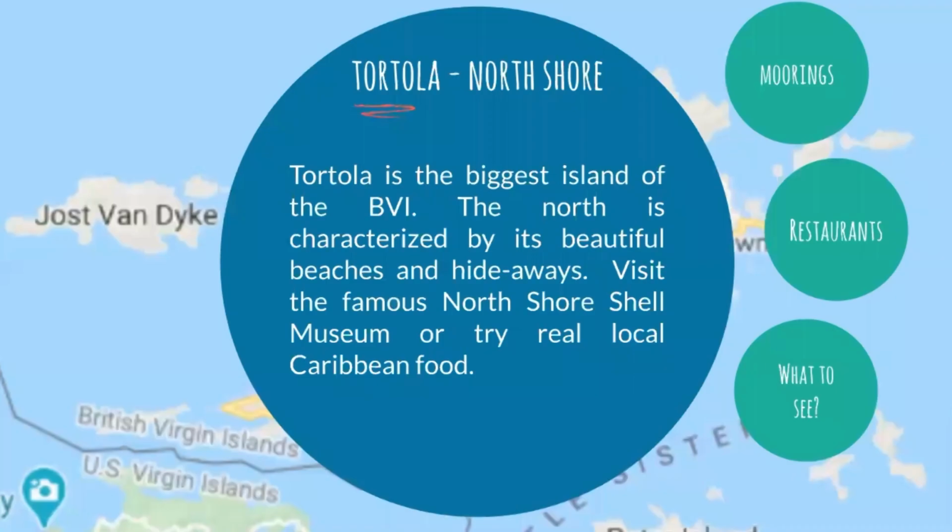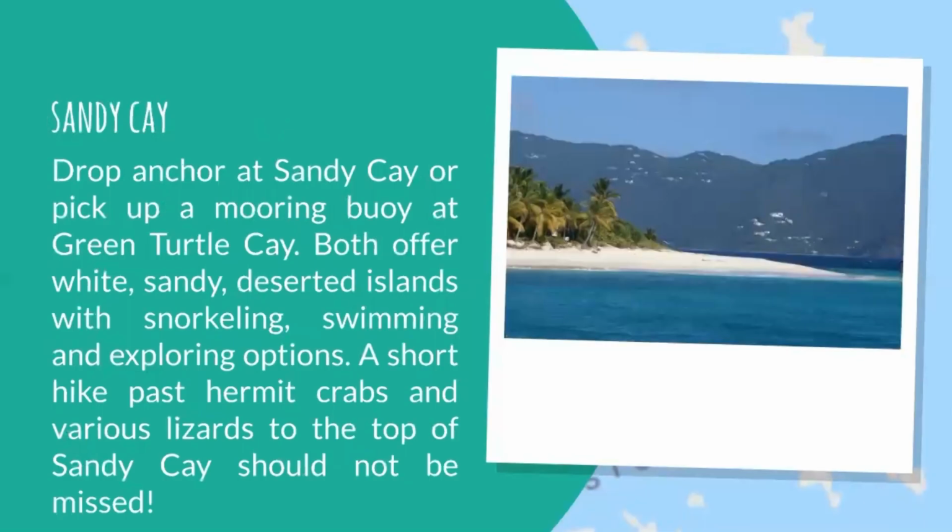So what can we see on the North Shore of Tortola? We have two cays that are famous: Sandy Cay and Green Turtle Cay. Both of these are great for seeing really fun animals, shall we say. You're not going to see bears, but you're going to see crabs and lizards, two of the elements that you can pick up here on the North Shore. And as you can guess, Green Turtle Cay is named that because, hey, you're definitely going to see quite a few turtles. So that's why we recommend this place for snorkeling and getting underwater, to find those hermit crabs that are, in low water, even on the beach, and then to swim with those turtles that you might find.